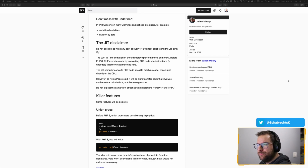So the just-in-time compilation should improve performance. That's interesting, because to my feeling, PHP is already a very fast language. But even improving performance even more is very nice, because with certain stuff like WordPress, you can do really bad things that mess up the performance as well. So if this just-in-time compilation will help, it's going to be very nice.